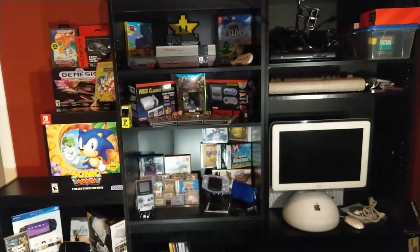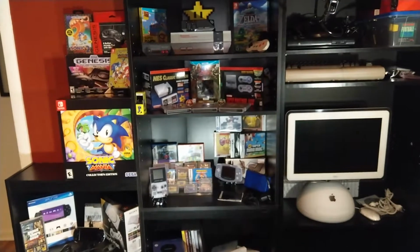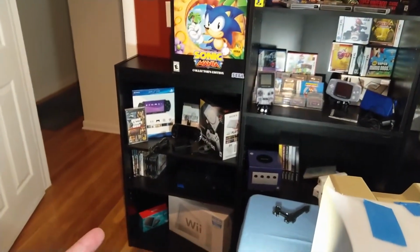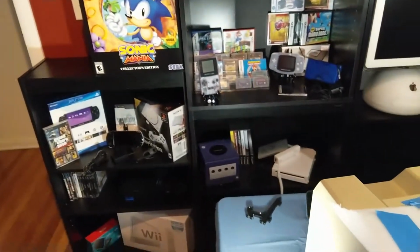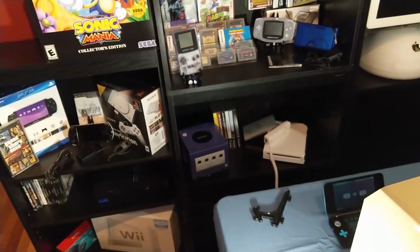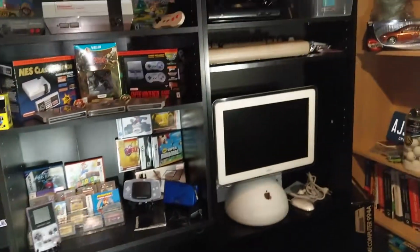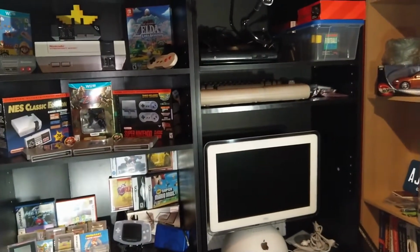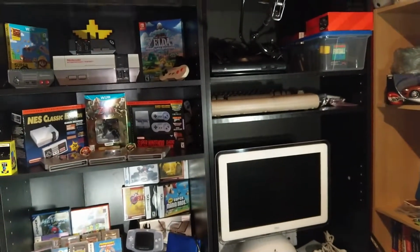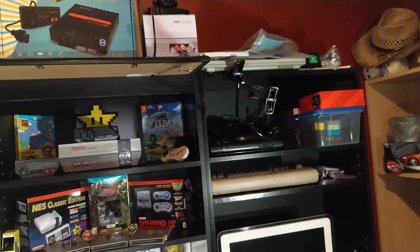But this is basically my retro collection as it stands today, and a lot of these items you will see in separate videos in the future, even if I don't refurbish them. I might do a video on the PSP. I'll probably do one on the Wii. Maybe I'll do a combo with the Wii and the Wii U, since they're so closely related to each other. And I still have to do one on the Commodore 64. I'm working on that one. I still need to get some extra parts for it. As far as the TI-99, I have to get some more things for that to get that video going.